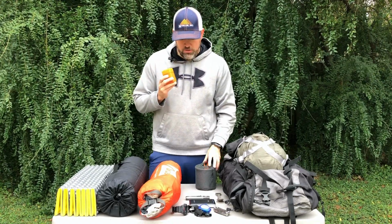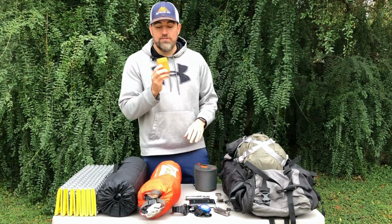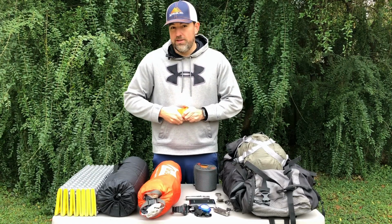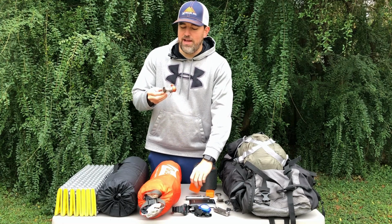Now, what do you think is in this case? This, I'm going to kind of put along with my cookware set. This is a stove. Now, this is made in China. It's fairly cheap, but I have used this 1,000 times.